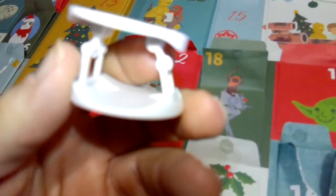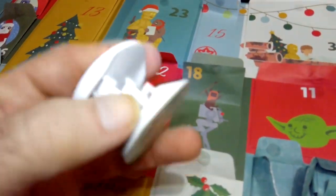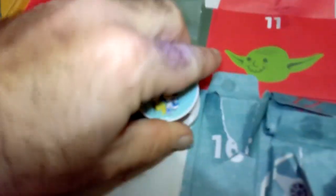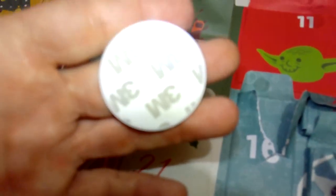Or I can ask Vivi when she gets home. Maybe she can figure that out. Okay. Because it's got a stick on one side, a 3M stick. But that's what I'm thinking it might be. I think it might be like a phone holder. So you put it on the back of your phone. I believe that's what it is.